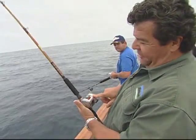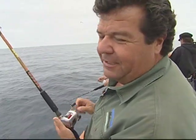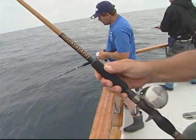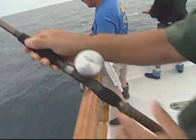We just got a bite right now. I'm fishing real light gear. This is like my calico bass gear. Got a Penn reel filled with 14-pound test Cajun Red line, Ugly Stik Tiger light rod. This is our inshore series rod, with the cork tape on it.